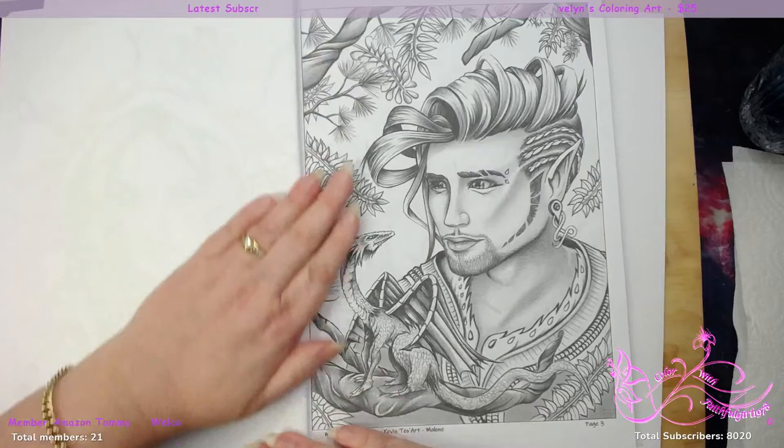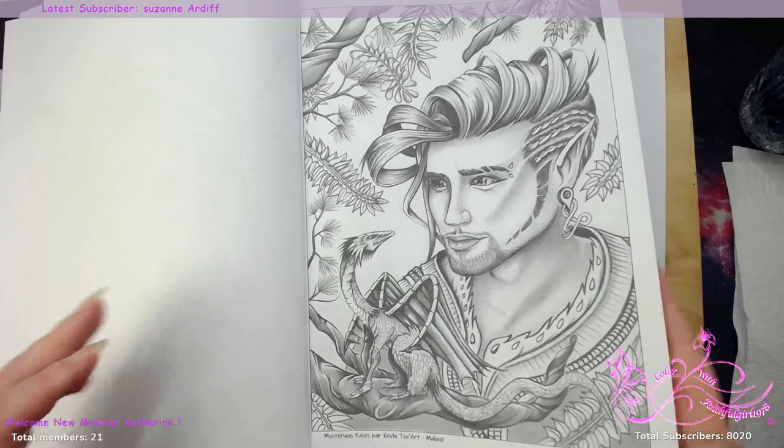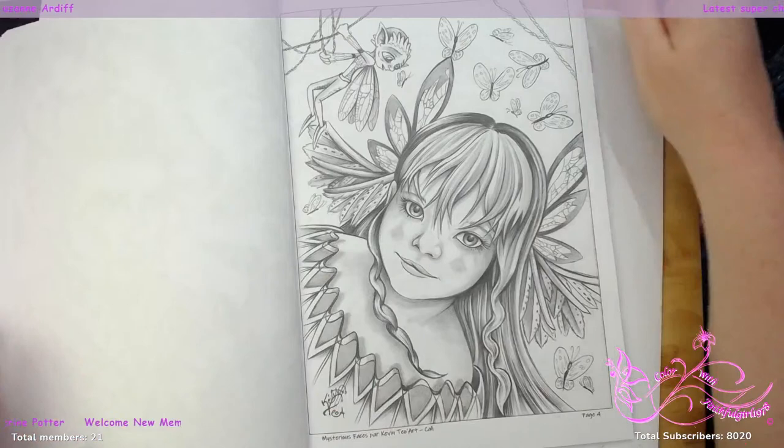Oh, look, a little baby dragon. Very cute little fairies here. I love the grayscale too.